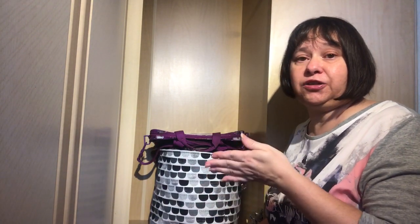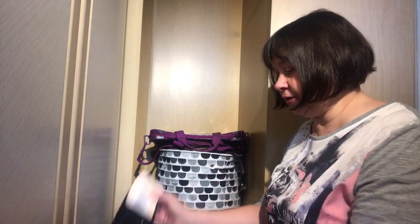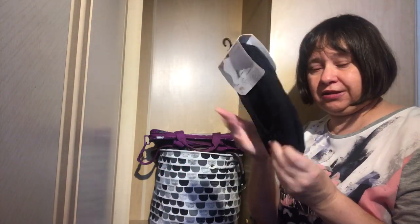And sometimes I even roll up extra socks in there, because if we're hiking or we're out all day and feet get wet, you've got extra socks, besides going from trainers to hiking boots and back again. So yeah, I've got these, and I've got these, like the other ones.